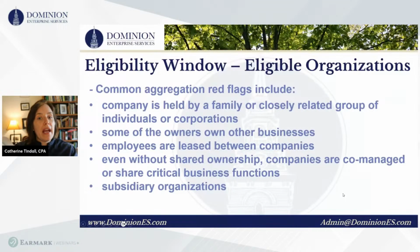So common red flags for aggregation are if the company is held by a family or closely related group of individuals or corporations, and then some of those owners are owning other businesses together. So if you've got mom and dad and son own a business together, and then son and mom own another business together, you can quickly get into aggregation situations that, if you don't understand the ownership structures of these entities, can totally change how you do the eligibility calculation. Other red flags are if you have employees that are leased between companies, and even without shared ownership, if companies are co-managed or sharing critical business functions, even if their ownership structures are completely separate, if you have some of these close relationships, that can trigger an aggregation too, and then subsidiary organizations.